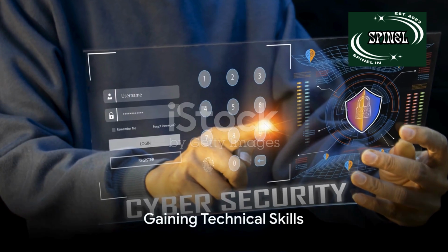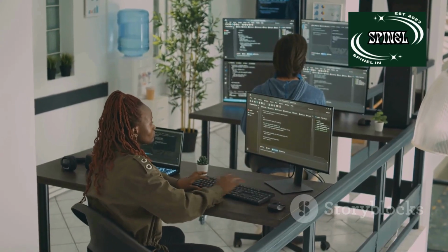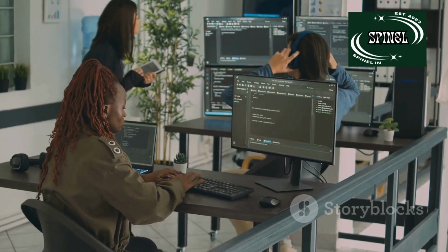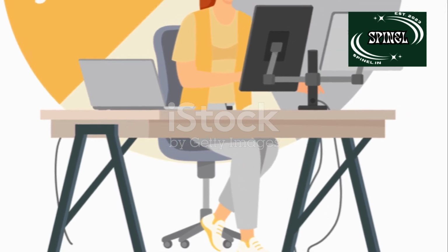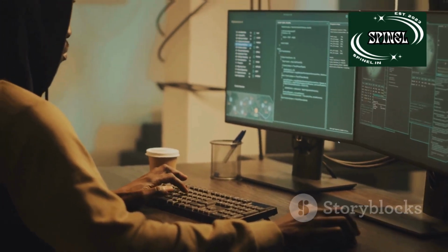Now it's time to roll up your sleeves and gain some technical skills. This can involve learning about operating systems like Windows and Linux, understanding networking protocols, and even dabbling in programming languages such as Python and JavaScript. Additionally, hands-on practice with cybersecurity tools and software is a must.